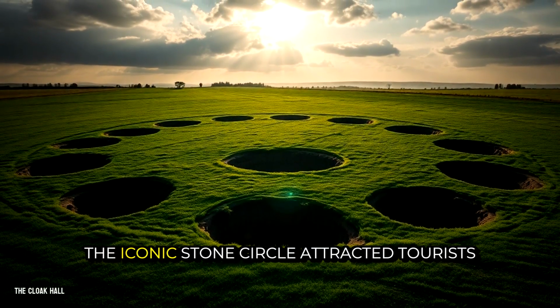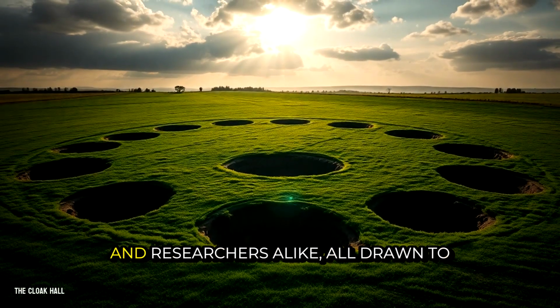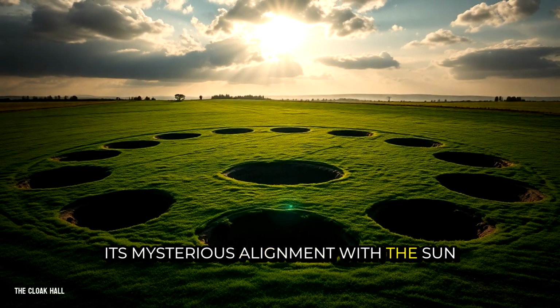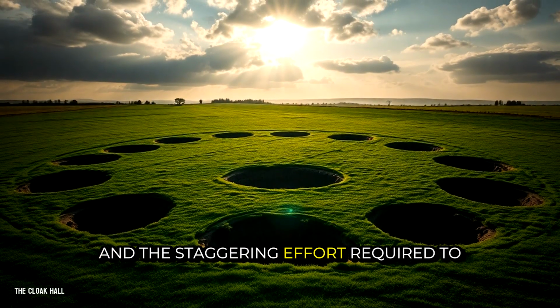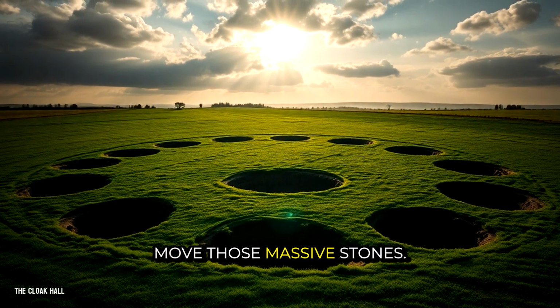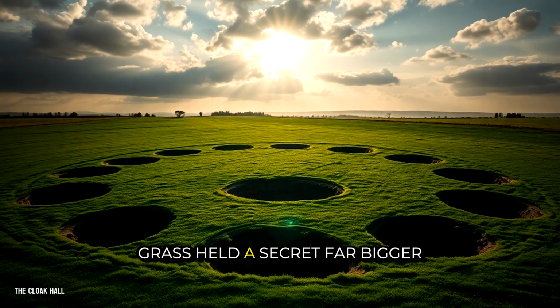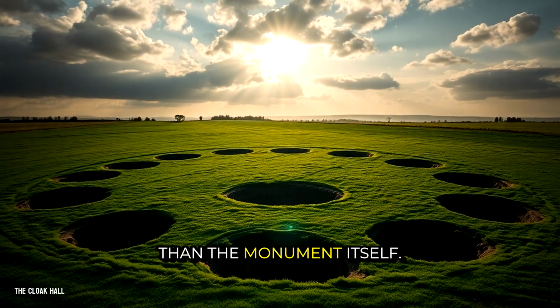The iconic stone circle attracted tourists and researchers alike, all drawn to its mysterious alignment with the sun and the staggering effort required to move those massive stones. But the ground beneath the surrounding grass held a secret far bigger than the monument itself.